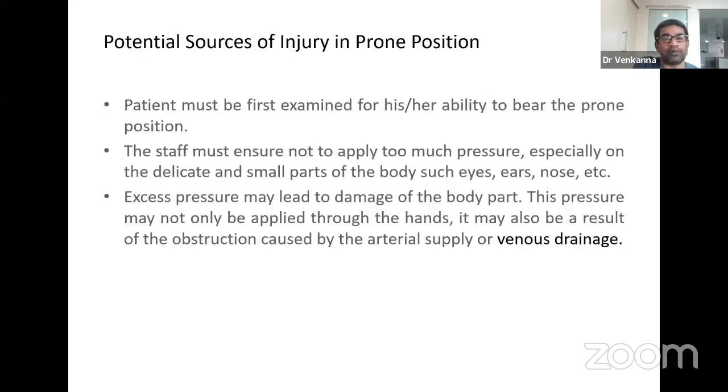Then coming to the complications, this is the core of the discussion, the potential sources of injury in the prone position. First, the patient must be examined for their ability to bear the prone position. Like severe morbidity, the same contraindications will come here. The staff must ensure not to apply too much pressure, especially on the delicate parts, face, small parts of the body such as eyes, ear, nose, etc. Excess pressure may lead to damage of the body part.